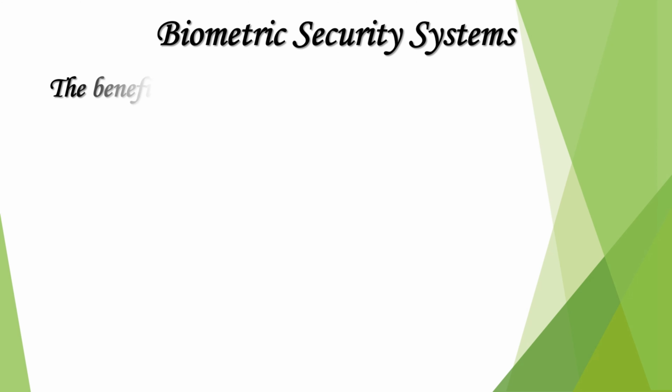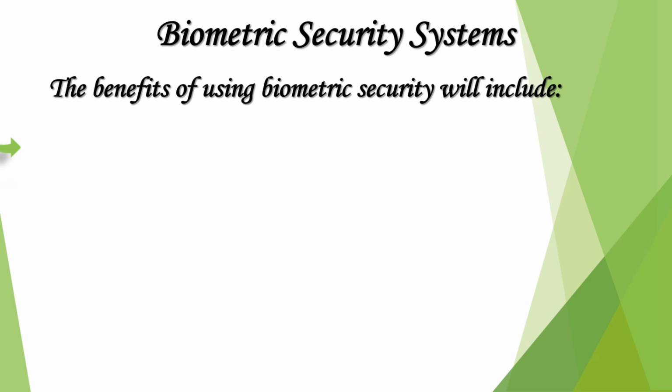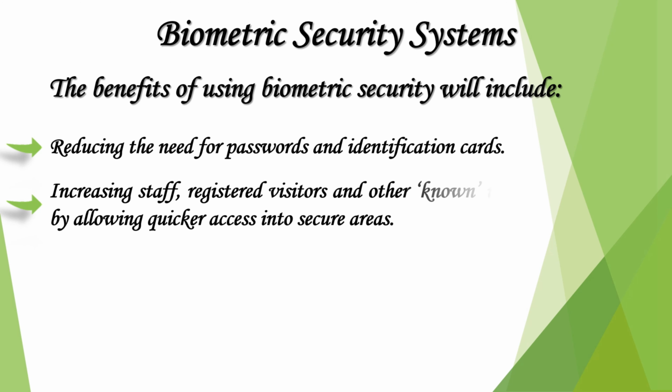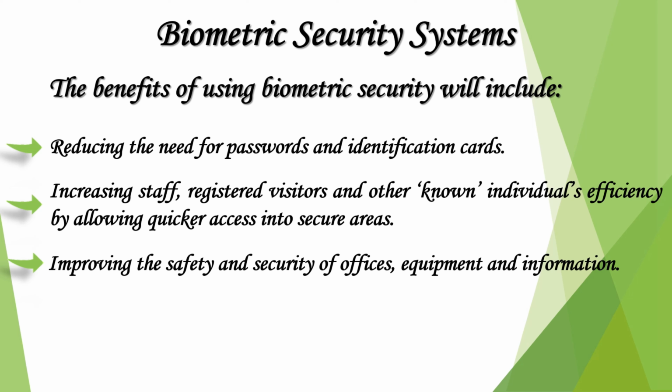The benefits of using biometric security will include: reducing the need for passwords and identification cards, increasing staff, registered visitors and other known individuals' efficiency by allowing quicker access into secure areas, improving the safety and security of offices, equipment and information.